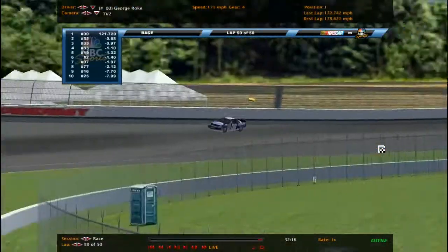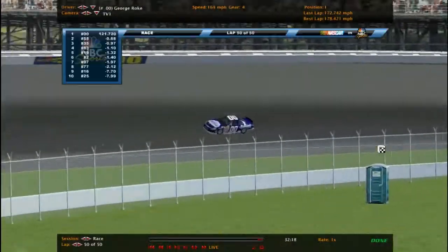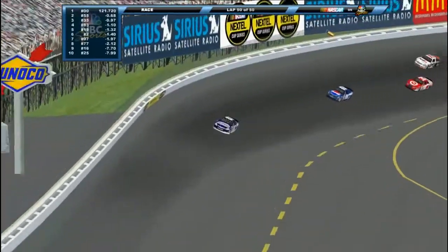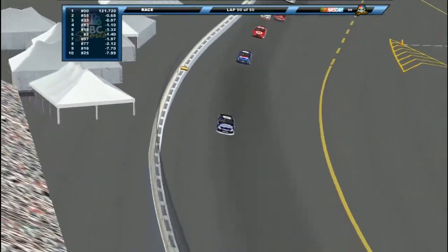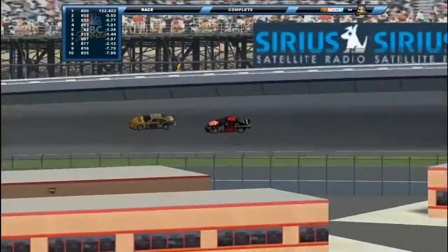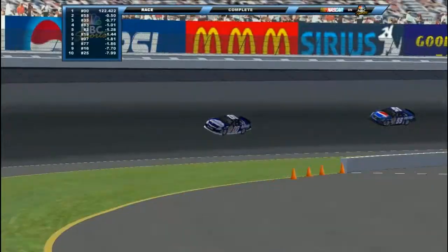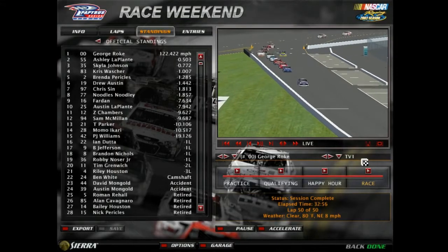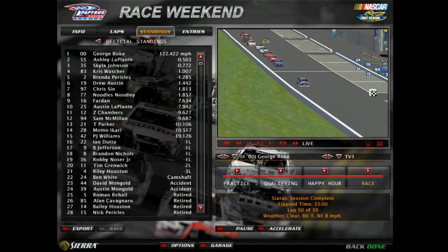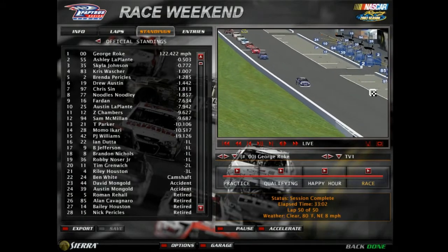It's not going to be enough. George Rowe, ever since he took the lead, he knew he got it. He's gonna return to victory lane once again. Checkered flag. George Rowe takes home the win at Boston. What a wild race here at Boston. George Rowe wins it. LaPlante second, third, Skylar. They're gonna have a little talk after the race, I believe.